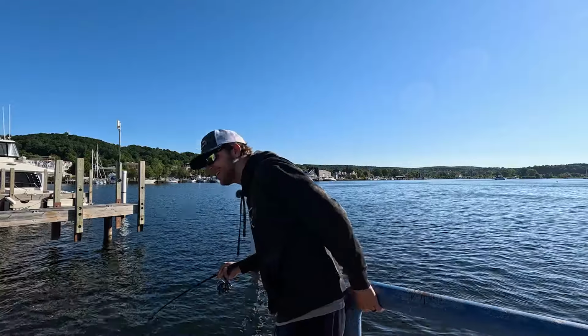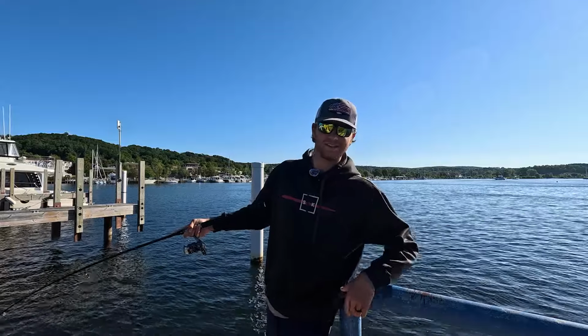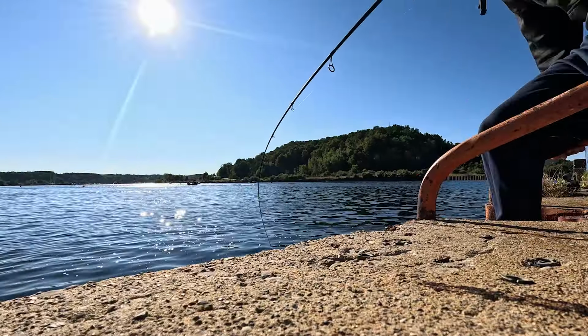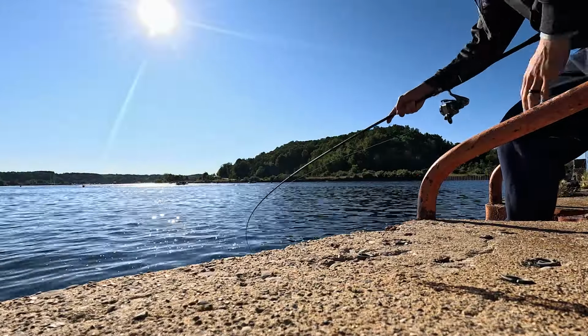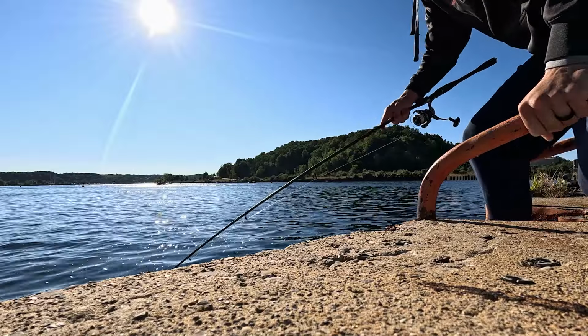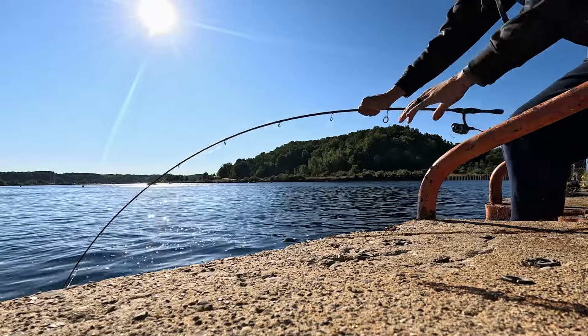Not good at all. I might go down on that ladder and see if I can't scoop them. Yeah, I'm gonna do that. Oh my gosh. There's just no way. I don't know how I'm gonna do this. Oh, it's a beautiful fish too. There's just no way I can flip him.